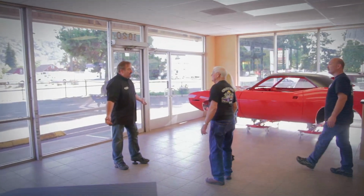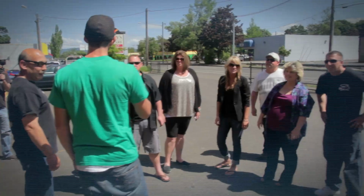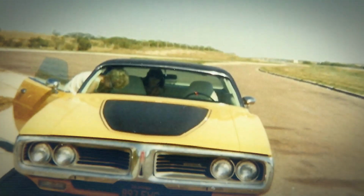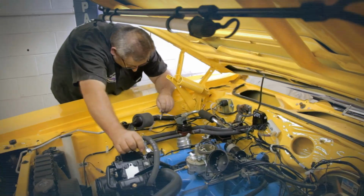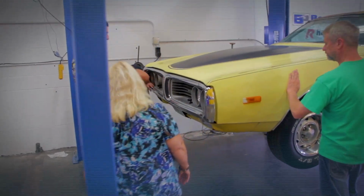The Waltons are coming for their 1972 Dodge Charger Rally. But before the big reveal, we're taking a look back at the journey the car's taken here at Graveyard Carz. We've recapped the history, the bodywork, the graphics, the engine, the suspension, the exhaust, emblems, dash, and top. Finally, it's time to get the motor running, because at the end of the day, they are going to want to drive the car.